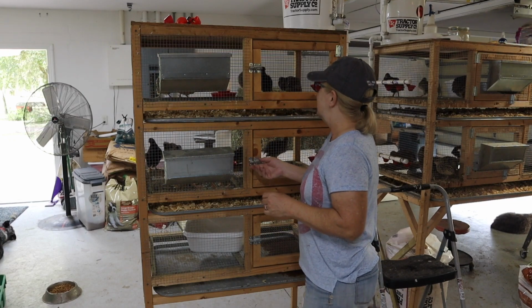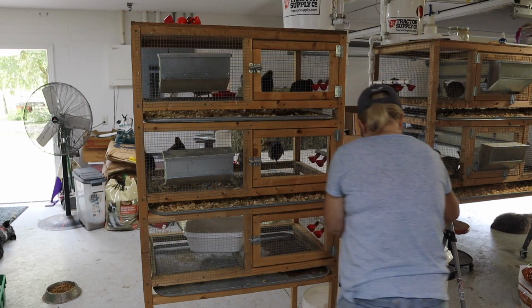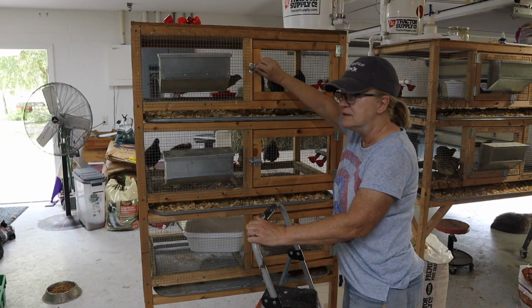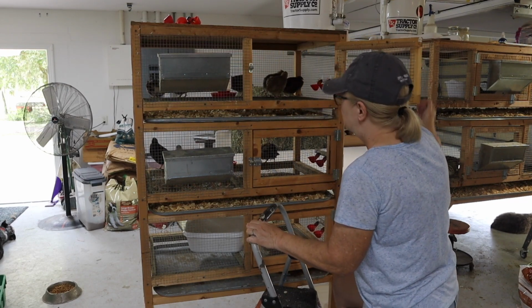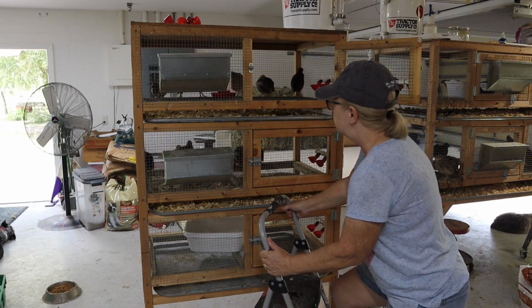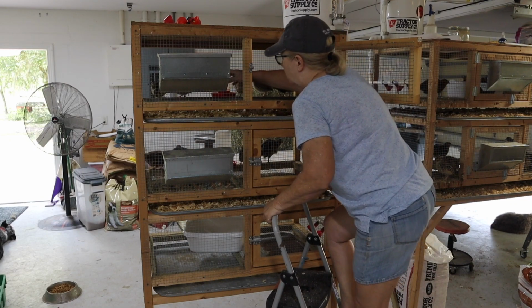So, I want to grab him real quick and show you him. This is my trusty ladder that I have to have at all times to get into the waterers and to get on the top shelf when I'm really getting in there after these quail. And of course, he is in the far back corner. Because what fun would it be otherwise?